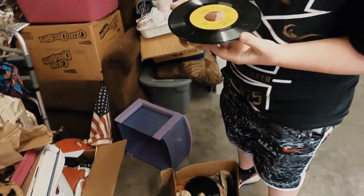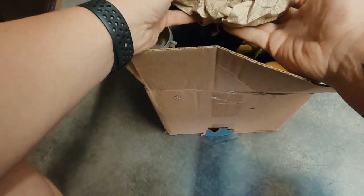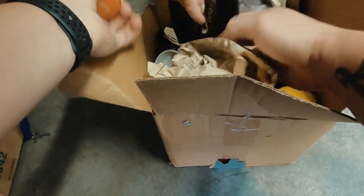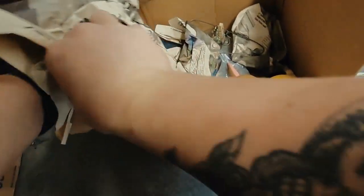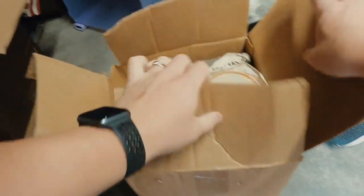These are cool. Oh, yeah. Those are some old records. This camera out. That's kind of cool. Yeah, these are cool. Oh, it's a candle. Wonderful. What is it, Easter stuff? Yeah, Easter decorations. Wonderful. You want to throw that in there?